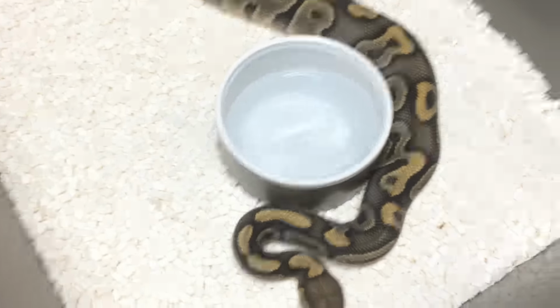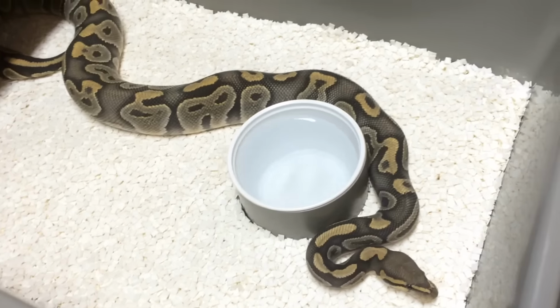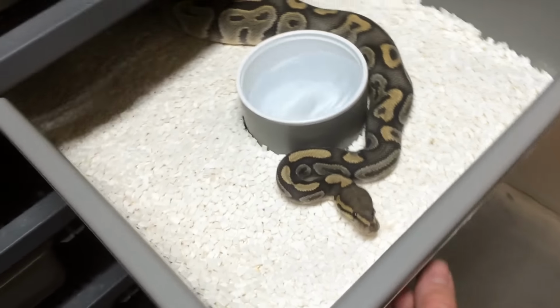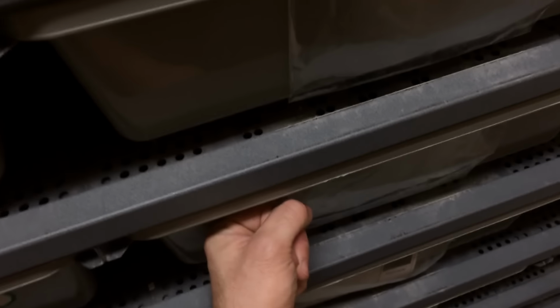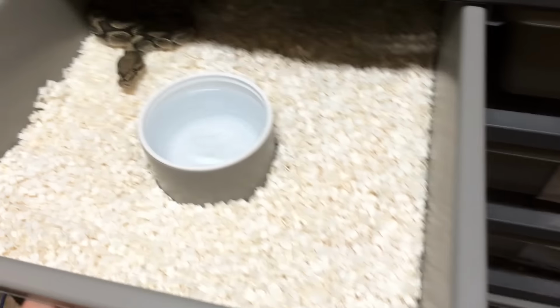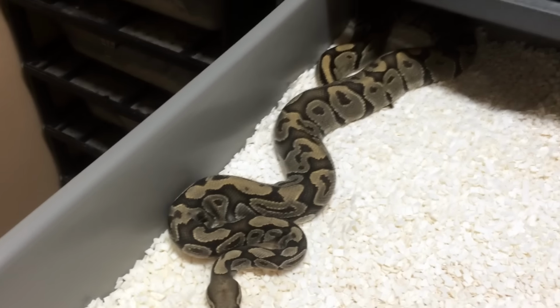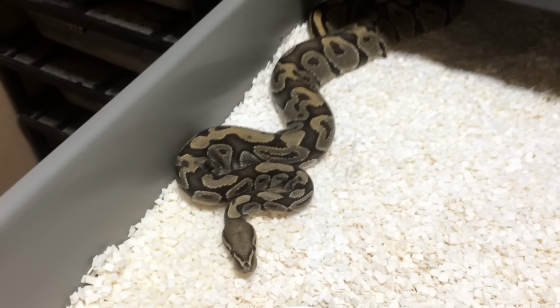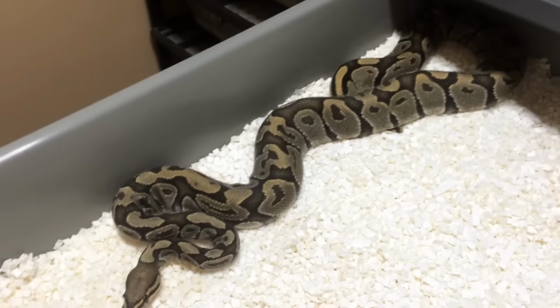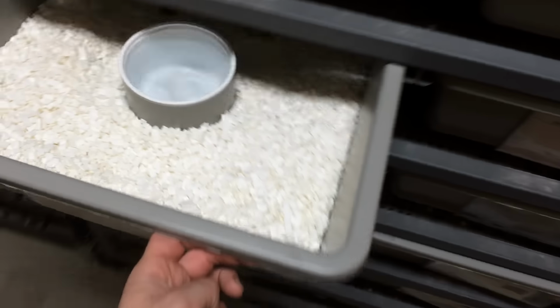This right here is the chocolate ghost. I mean, this thing just looks so cool with the contrast. We have 2 of her baby chocolate ghosts for sale. 1.1. So a male and a female. This here is just a regular ghost. She's very skinny right now. She's an on and off feeder, so she ain't gonna breed this year.